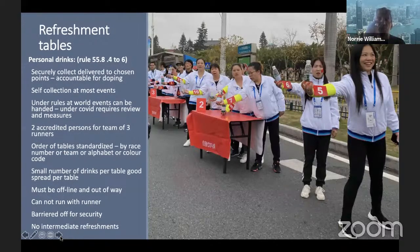Maybe if there are any questions on this section, we should deal with them now. Particularly, I'm talking about elite race bottles. Is this all clear to everyone, or does anyone have a question? Just stick a hand up if you've got a question, please. There's a little diagram that you click on for hand up. Everyone seems happy, so we will move on.